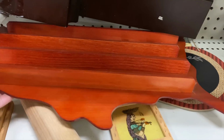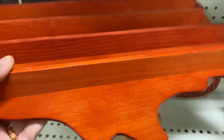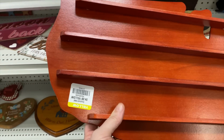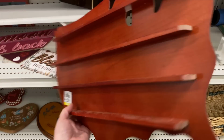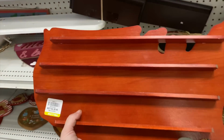Oh, what is this? I see the United States as a shelf. Let's check this out. Something I like to collect are the little state souvenir toothpick holders, and I'm looking at this and wondering if this would take those okay. The shelves are a little skinny, but I might risk it for that price just to check it out and see. It's a cool shelf nonetheless, and it probably will resell fine as well if I don't end up using it.